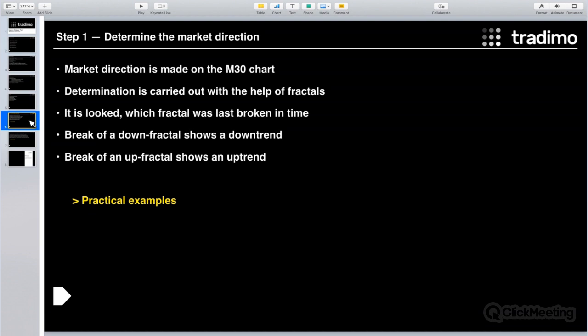The determination is carried out with the help of fractals. So the little guys to the up and the down side of each candlestick, or not each candlestick, but from time to time, you can see these up and down fractals on some candlesticks. And it is looked at which fractal was last broken in time. This is very important, and I will show you some examples in a few seconds. The break of a down fractal determines a downtrend, and the break of an up fractal shows an uptrend. This is very, very important to understand. It is not important which fractal at which time, it is more important that the time of the broken fractal determines the market direction.